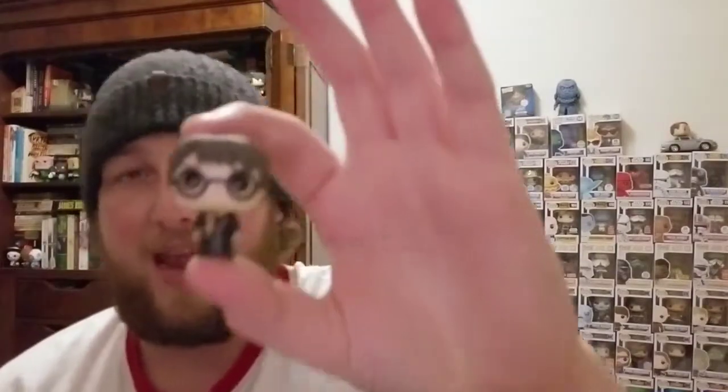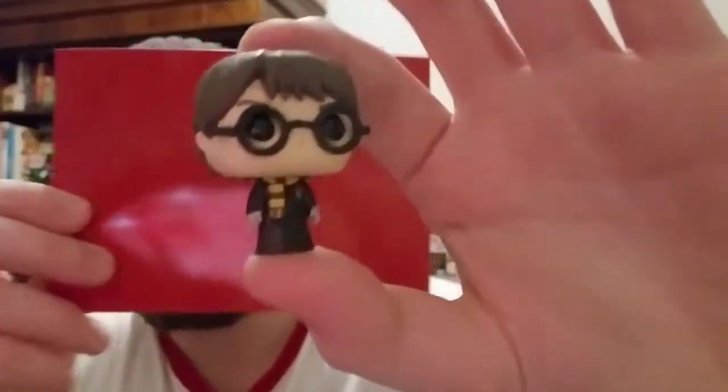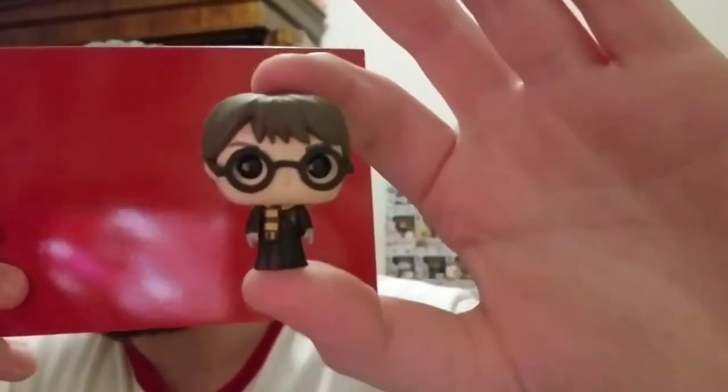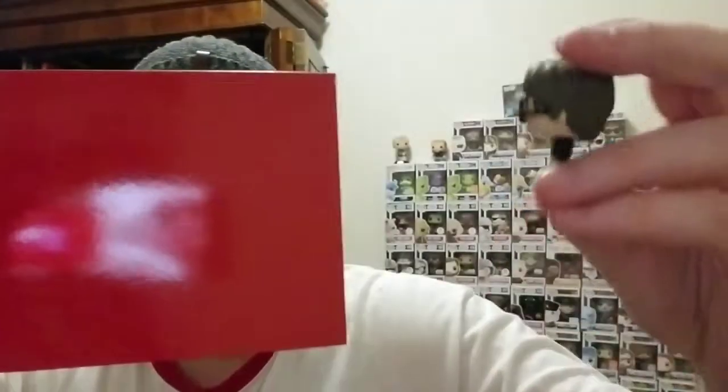So starting us off at number 1, we of course have none other than Harry. Now this is Harry and his, let's see if this will help. Wow, that actually does help. This is Harry in his winter robes. This is very similar to the pop that they made where he's actually holding Hedwig on his right arm.